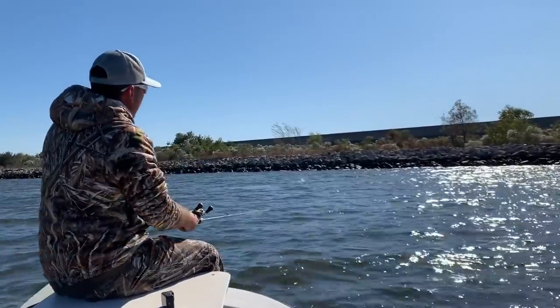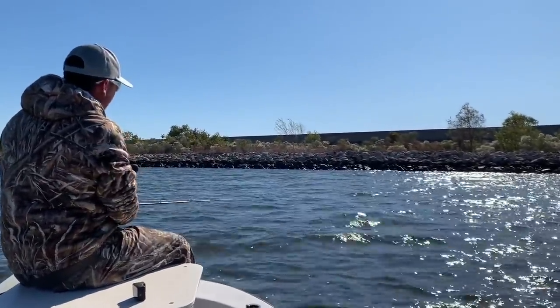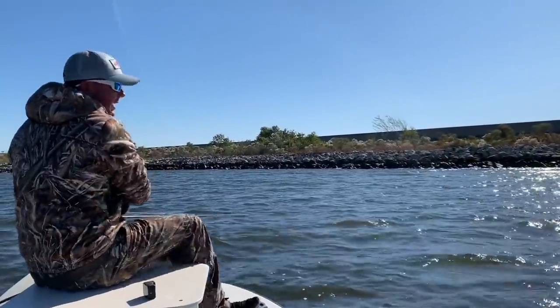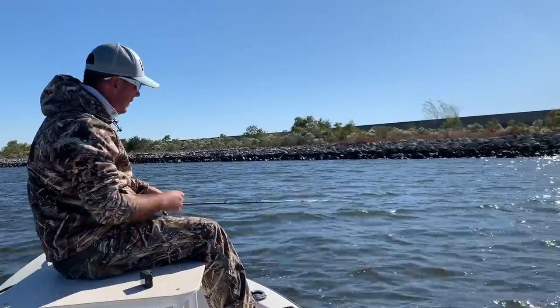Throwing up towards the rocks, even though that fish hit it closer to the boat. It's 8 to 12 feet. And these fish, some days they get really tight to the rocks. A lot of anglers really like to throw jerk baits right up on the rocks and catch really big fish.